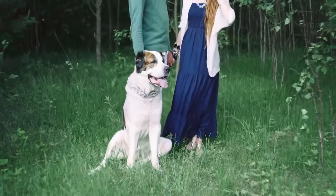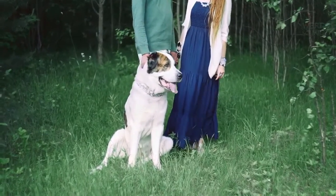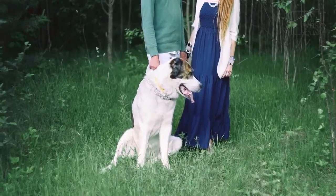With its strong heritage, the Golden Shepherd makes for an excellent watchdog, service dog, and overall companion and friend. The Golden Shepherd is an eclectic mix between a Golden Retriever and a German Shepherd. Both breeds have a fascinating history.